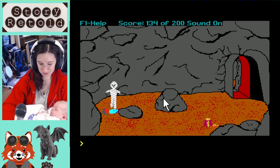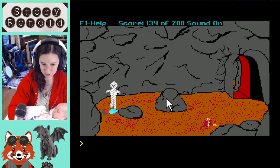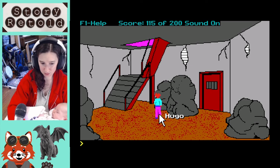Unless there's a trick to use... Oh, okay. Restore game is this one. I'm going to save my game in case I mess up. Right here. Save game is F4.